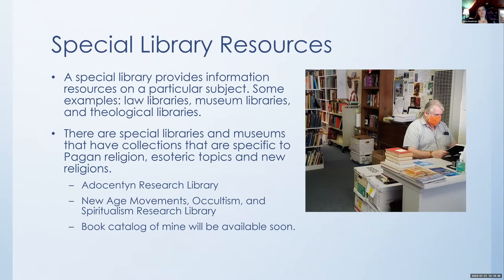Okay, then we have the special libraries. Now, you might call Cherry Hill's library a special library. It's theological. It's like a law library or a theological library or a museum library. And there are some special libraries and museums that have collections that are specific to pagan religion and esoteric topics.